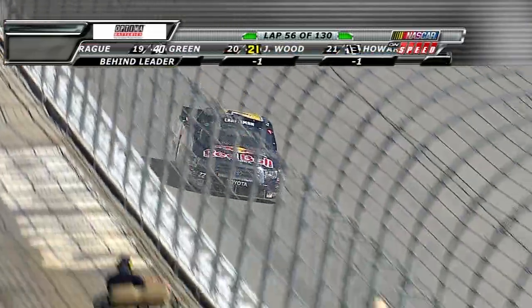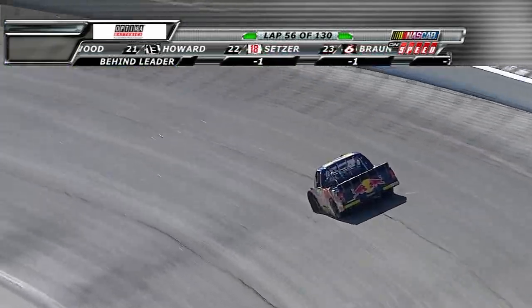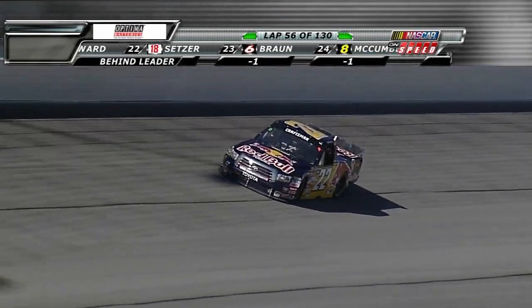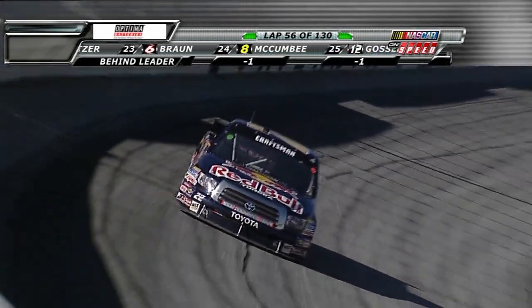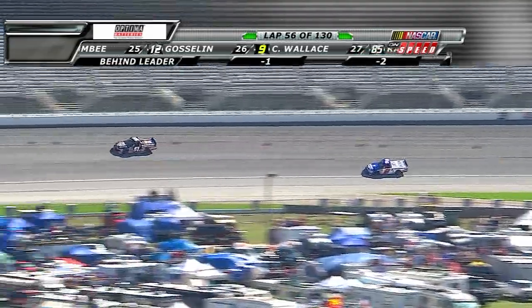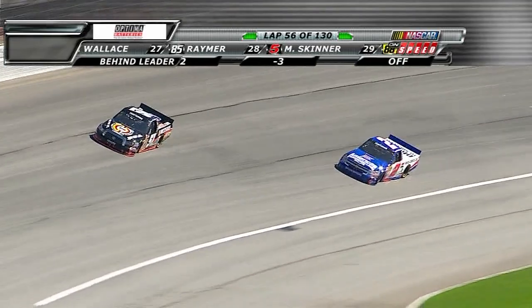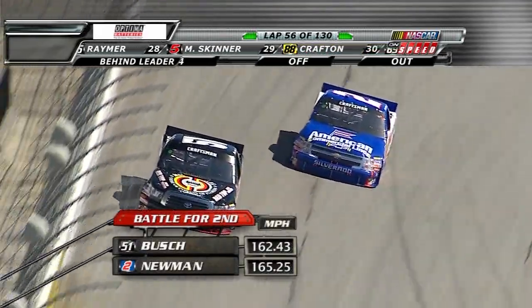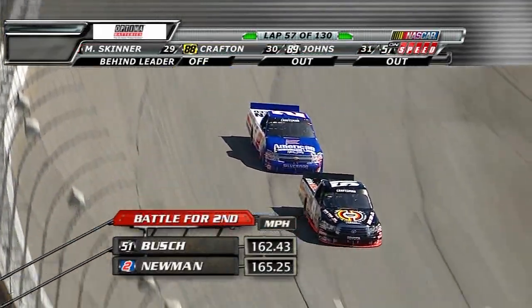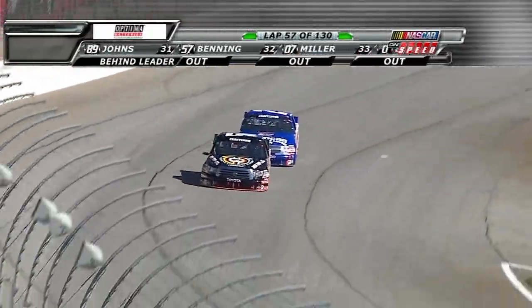Now we're hearing a lot of, okay, my truck is loose or my truck is tight. We talk about this racetrack being so wide and so many different lines. Can't you run up near the wall if you've got, say, for example, a tight race truck? You can't overcome a bad truck. You've got different grooves to accent what you've got. If you're a little tight down low, you can run up high. But if your truck won't turn, it won't turn down low and it won't turn up high.